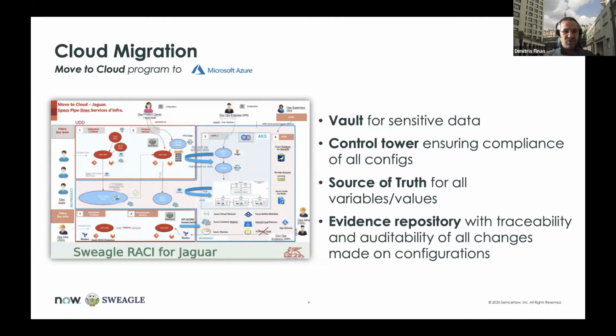At the end, they are building with Swiggle a source of truth for all the variables and values that are deployed on their cloud. And as we've got some capabilities to audit and track all changes, it is building also an evidence repository in case they've got an audit, in case a security officer wants to check something, or just in case some operational team wants to compare what has been deployed in the last 2 weeks because they've got an issue in production.